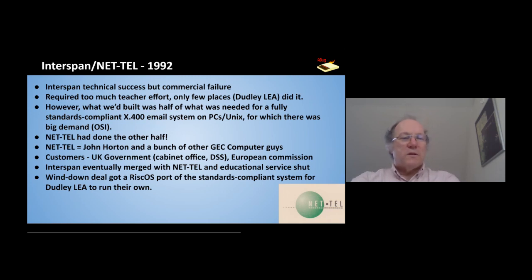Ultimately, it was a technical success. It worked, people liked it, but it was a commercial failure. It basically required too much teacher effort to really make use of it. You had to register all the users, you had to get them using it, you had to give them a reason to use it. One of our LEA customers did that. They got a lot of use out of it. They really liked it. But not enough people did to give it critical mass to make it a commercial proposition.